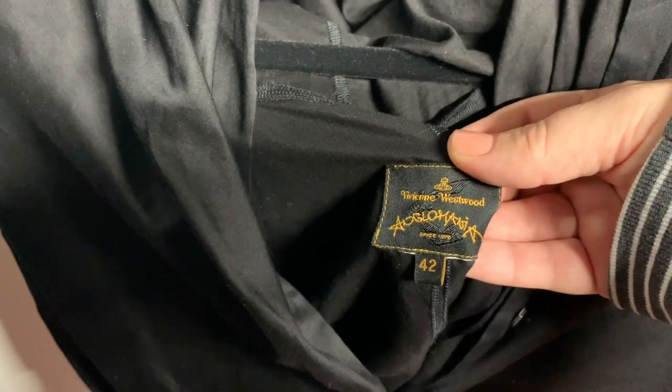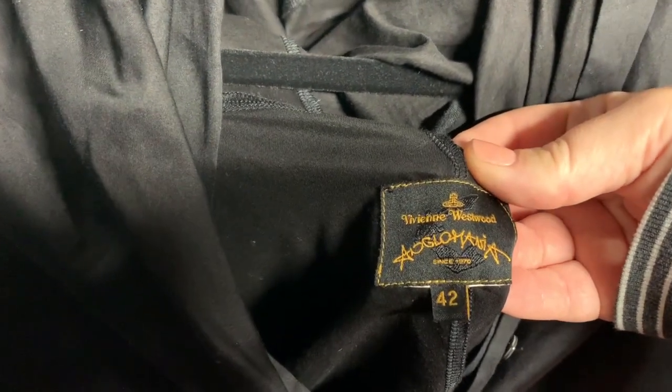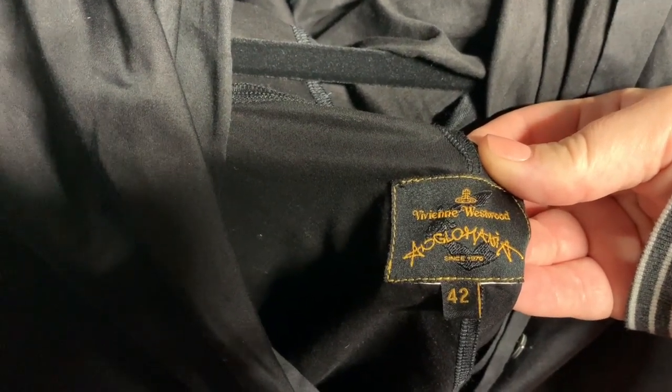This is one of the most exciting pieces I've found in a while. This is a Vivienne Westwood in her Anglomania line.